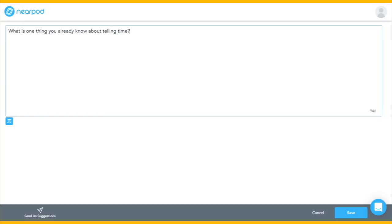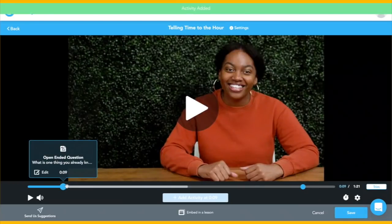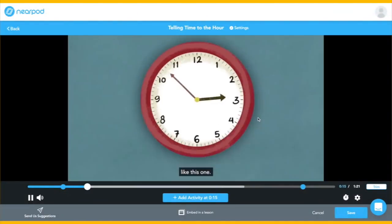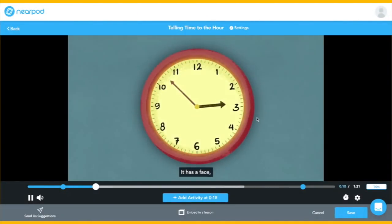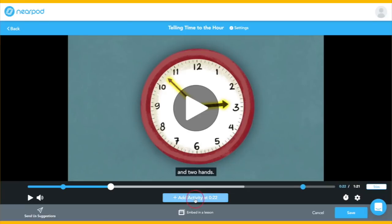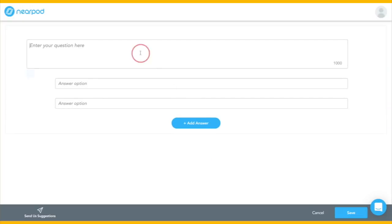So I can add in an open-ended question, or I can add in a multiple choice question, just depending on what I think best fits the material. And that lets me quickly and easily formatively assess all of my students and hear from everyone. This is especially helpful for students that I might not hear from if we did a group discussion or even a turn-and-talk. It's hard for me to get around the room and hear from everyone. So this way I can see in real time how everyone is understanding the material, which is super helpful.